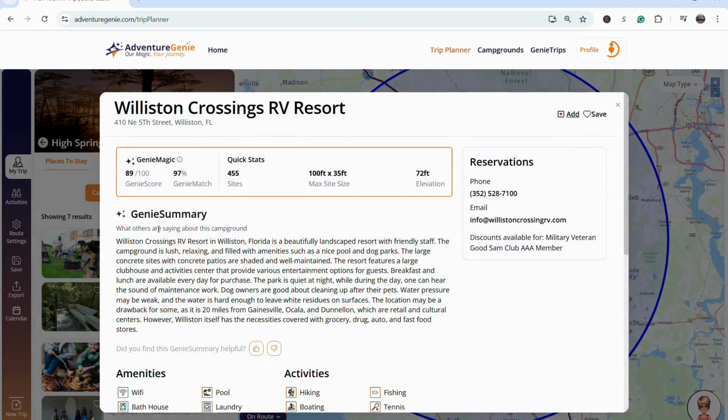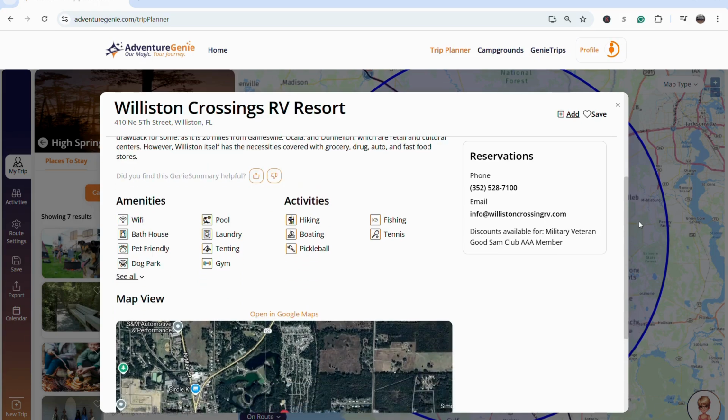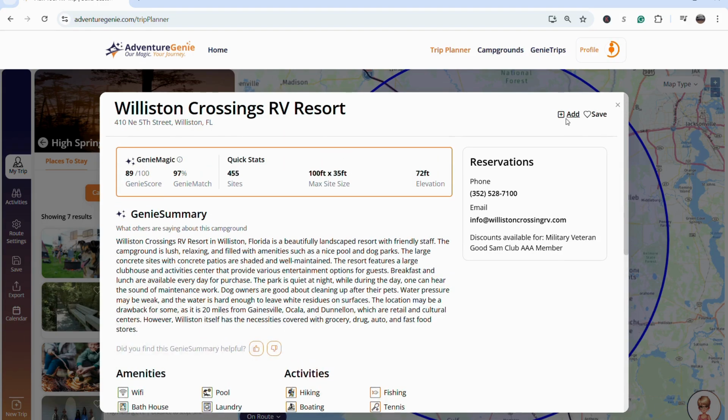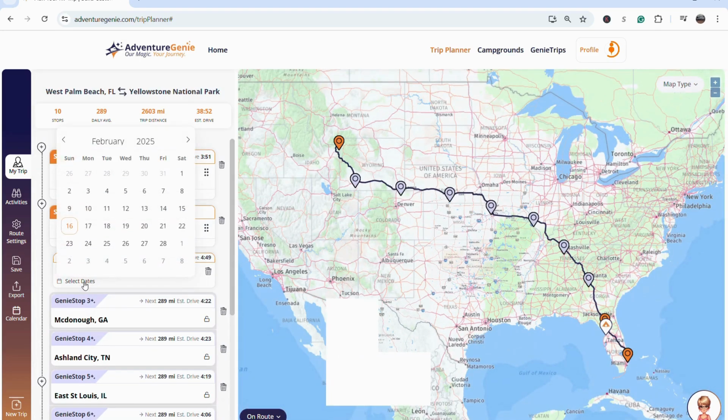I first look at two scores for each campground. The Genie score is based on camper reviews across sources, with higher being better. And the Genie match is how well the campground matches to my personal preferences. I can also see an AI-generated summary of each campground, a list of amenities, and links to book a reservation. I simply click the plus button to add the campground to my itinerary.